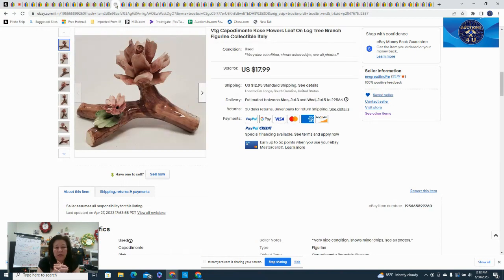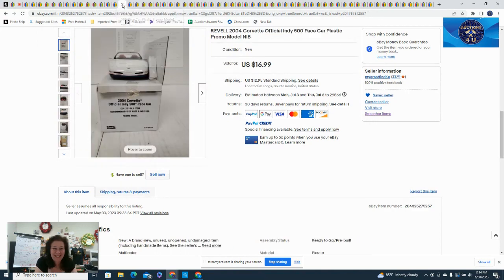This was part of an estate sale where I picked up a bunch of Capodimonte. This did have a small minor chip, and it looked like a repair at the bottom, but I still managed to squeak out $17.99 on this item, $12.95 in shipping. And thank God we always pray with these, it made it safe and sound. Thank you, Robbie, for his awesome packing.